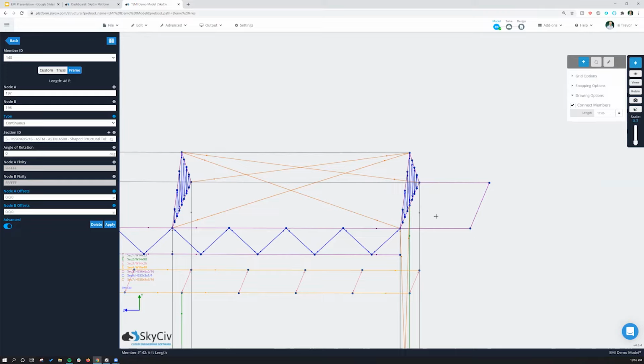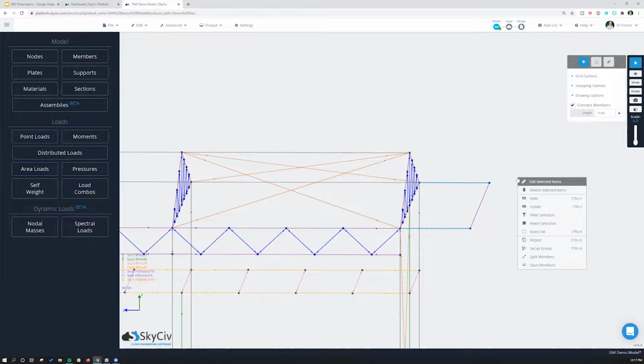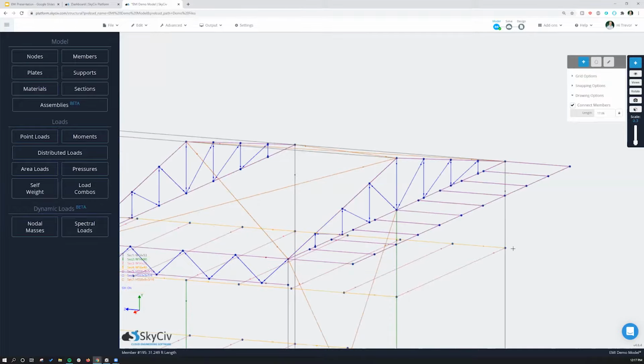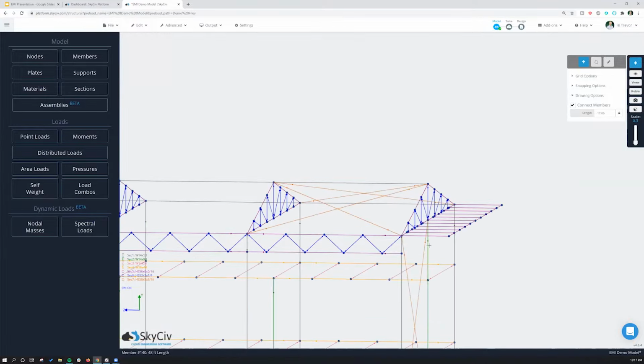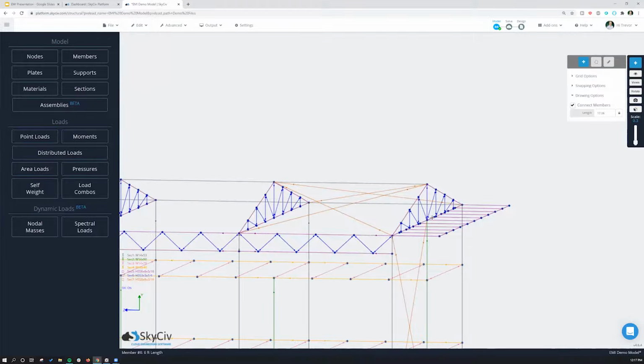So what I can do, for example, here is click on a member, and this is just one of many operations that are within the right click. I can grab these 2 parallel members and span between them, simply identify a spacing, and now I have a fully framed roof there. And now I can continue modeling either the appended structure to this or loading it up or whatever that may be. So that's the pen tool.